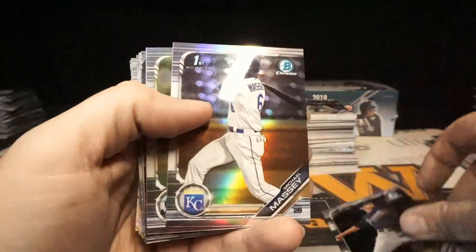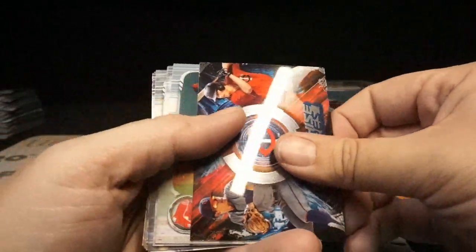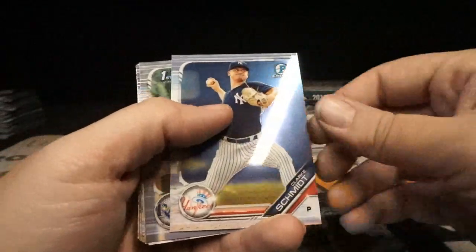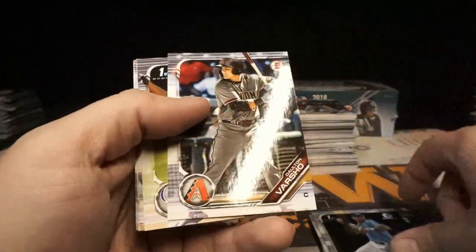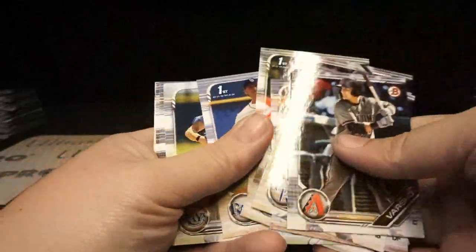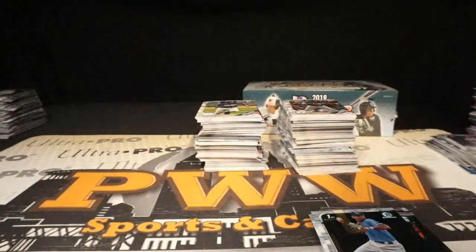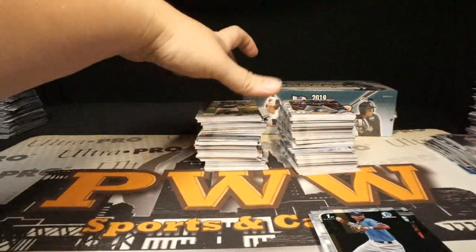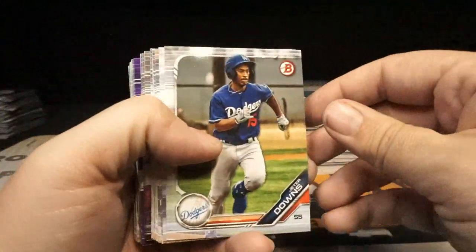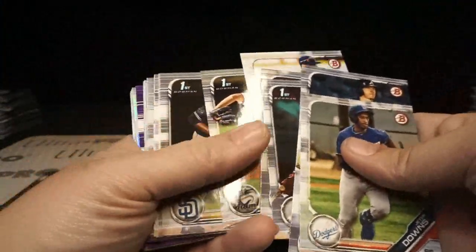Henderson, Anderson, Massey, Stewart, franchise futures for the Twins, Reyes, Hosey, Schmidt, Greg Jones. All right. It's like a juggling act keeping all these straight. Got some purple.